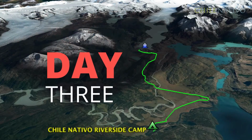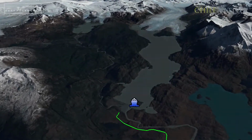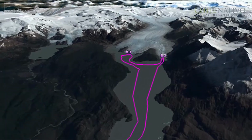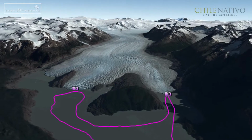Day 3. Glacier Grey navigation, Pingo Valley hike, and transfer back to Natales. Early in the morning, we start our adventure to the Glacier Grey by boat, first walking through a mature beech forest where you might observe woodpeckers. We will navigate for about 1 hour through icebergs of different tones of blue, up to the front of the glacier, where we'll stay for a while in the hope of seeing icebergs carve.